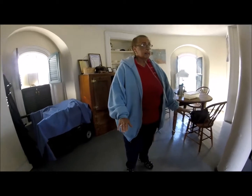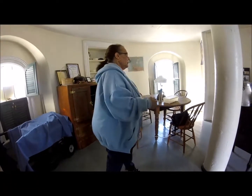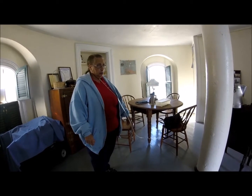So the floor we're standing on is yellow pine, exactly as it was when the lighthouse was built. The furnishings are not necessarily native to the lighthouse, but they are to the period of the early 1900s.